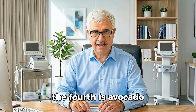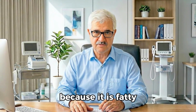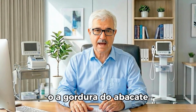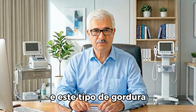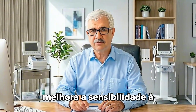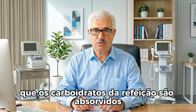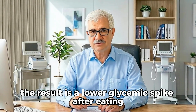The fourth is avocado. And here is a myth that needs to be debunked. Because it is fatty, many people with high blood sugar still avoid avocado. That reasoning is wrong. The fat in avocado is predominantly monounsaturated, and this type of fat, contrary to what was once believed, improves insulin sensitivity. It also slows gastric emptying, which means the carbohydrates from the meal are absorbed more slowly. The result is a lower glycemic spike after eating.